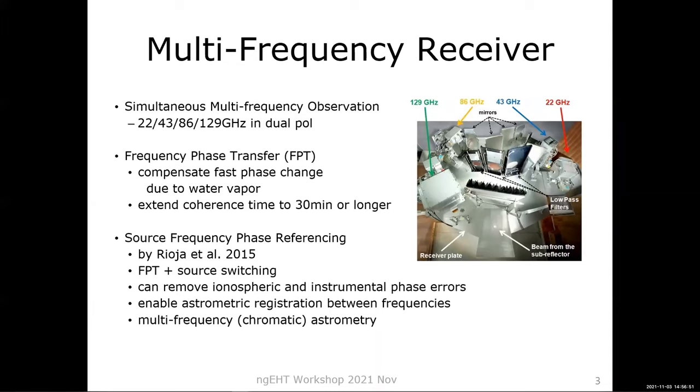KVN has a unique capability to observe four frequencies simultaneously, as you heard from Maria yesterday. This multi-frequency observing system allows you to compensate fast phase change due to tropospheric phase change. And you can get a phase solution from low frequency to high frequency, which is called frequency phase transfer. With FPT, we can extend the coherence time at 86 or 130 gigahertz up to several hours if we like.